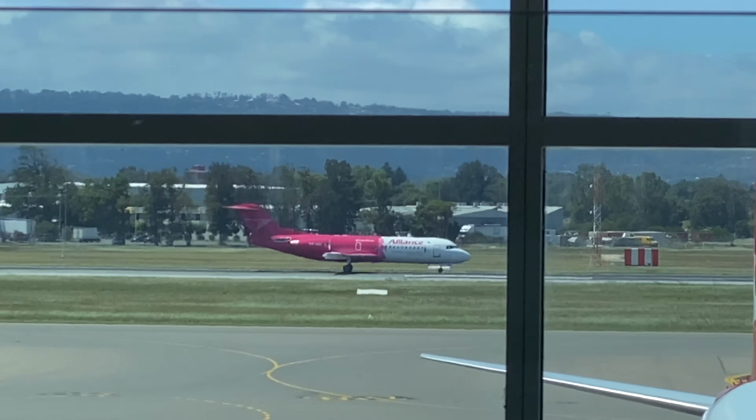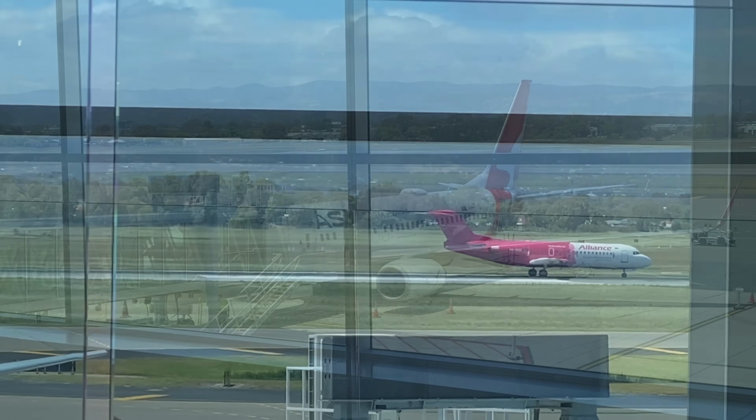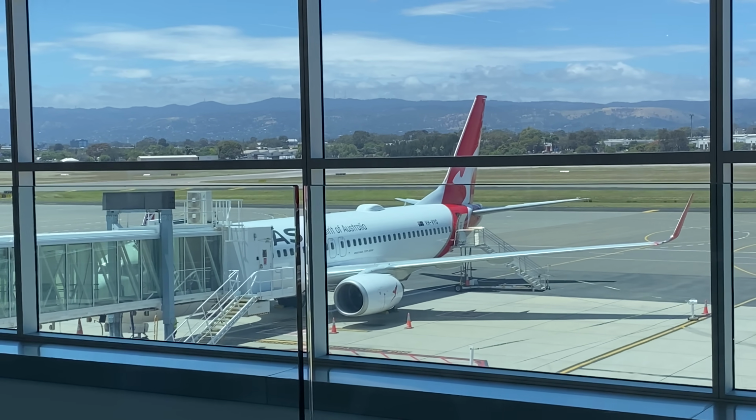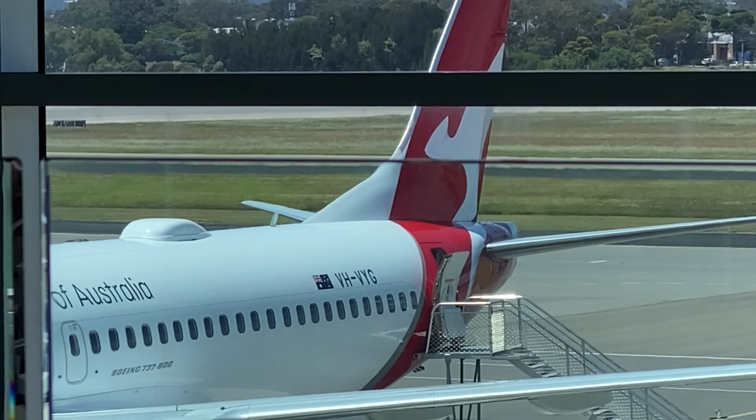That's an Alliance Airlines Fokker 100 in a pink lady livery. And here's our aircraft today. It's a 16-year-old Qantas Boeing 737-800, Victor Hotel, Victor Yankee Golf.